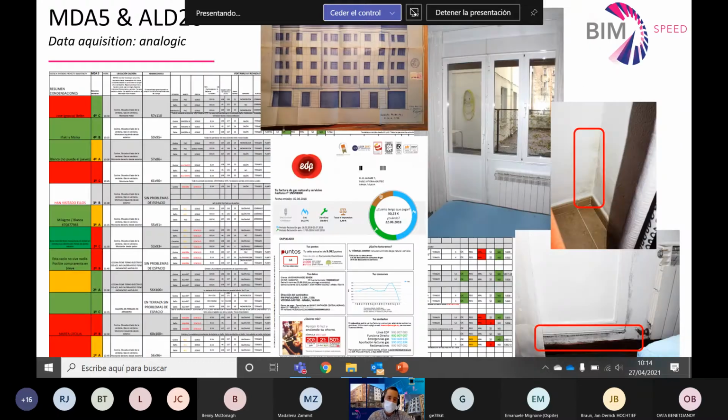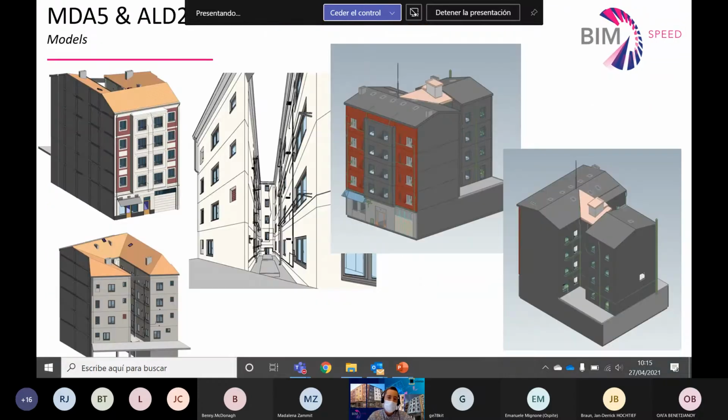And then, on the other hand, we have the analogue process of gathering data. This means that we have gone dwelling by dwelling, talking with the tenants and inhabitants of the dwellings to know what the real conditions of the dwelling were. We have detected some problems, as I said before, and we have also gathered the energy and gas consumption bills, to see the energy consumption of the buildings. And finally, some Bim-Speed partners took all this data and created the BIM models for these two buildings.